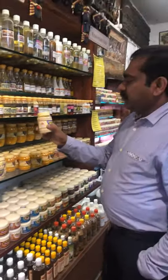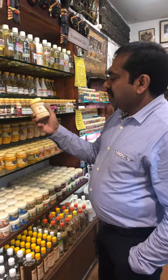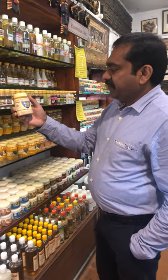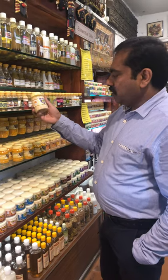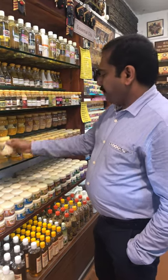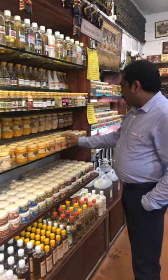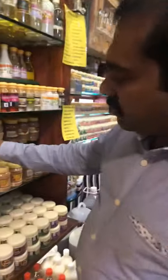And this is Multani Matti. We have a small pack, 250 gram pack. We have half kg pack. This is good for the face. People use Multani Matti for facial and all, and we have this packing. Again, this is red sandalwood. We have sandalwood powder also. This comes with Multani Matti.